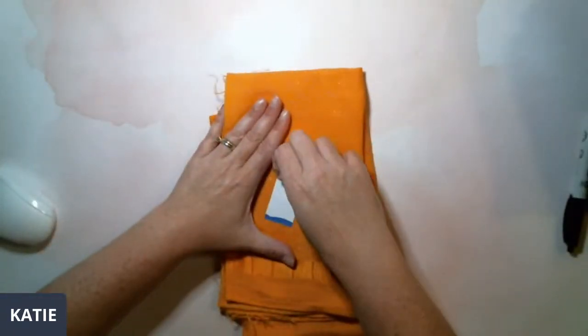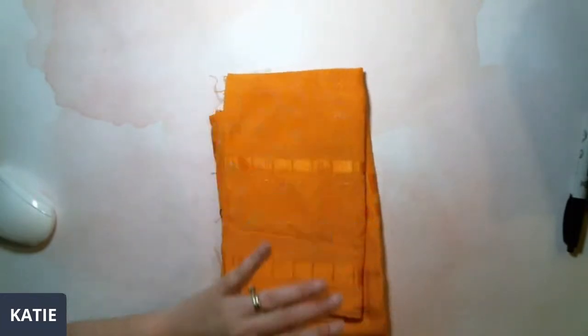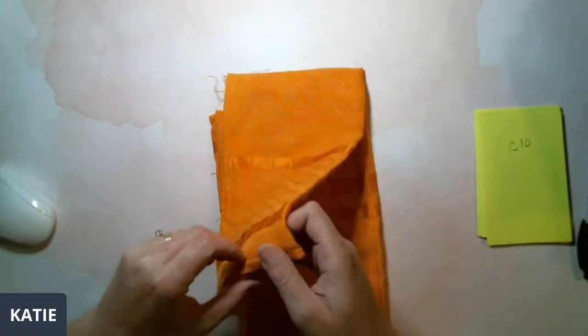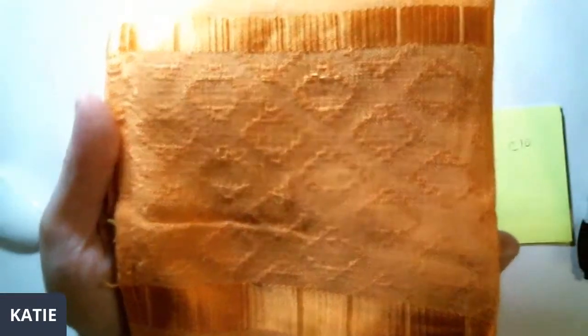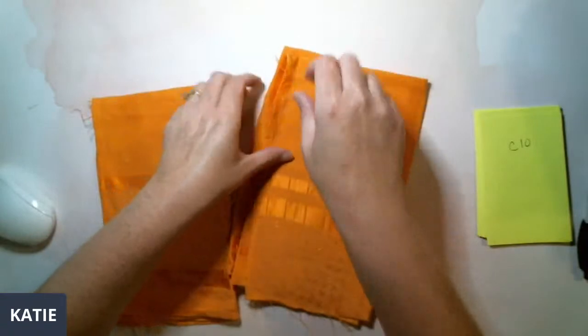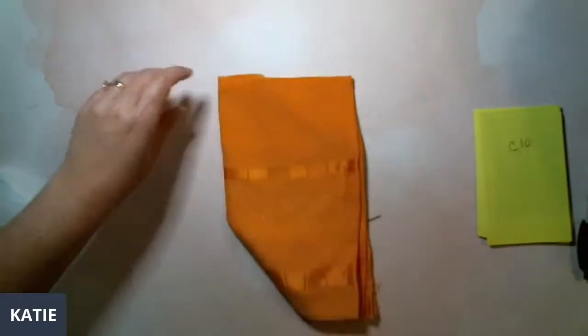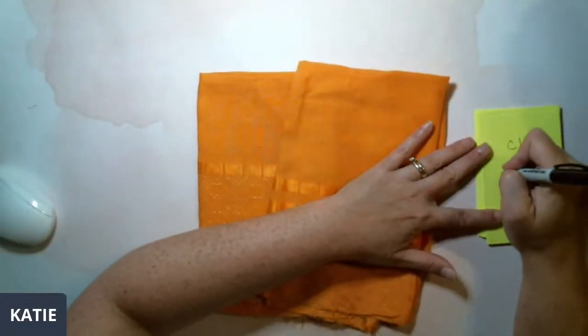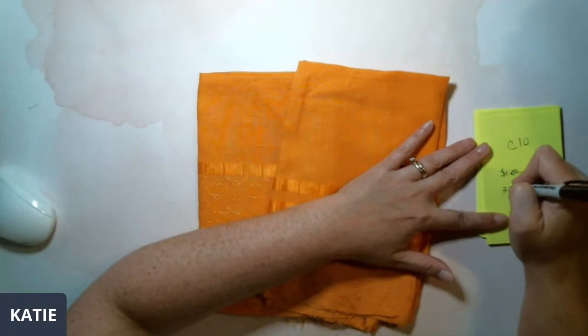So C10 is going to be a dollar now. This is a really pretty orange. And it's got this really pretty embroidered section in it. Isn't that pretty? So there's two of these. These were cut from maybe a tablecloth, I think. I can't remember now. But C10, they're a dollar each. Two available.